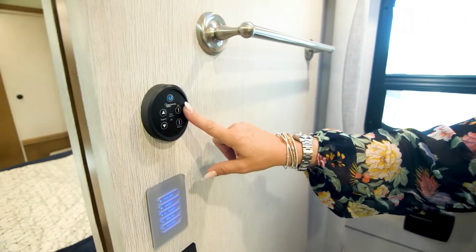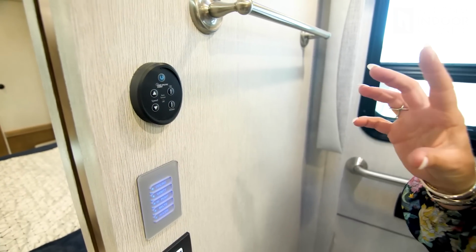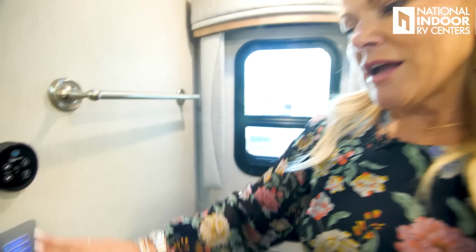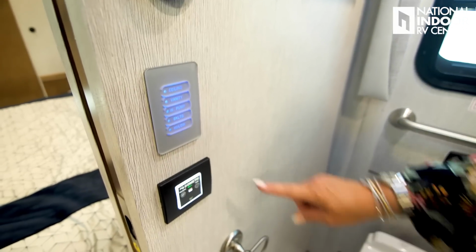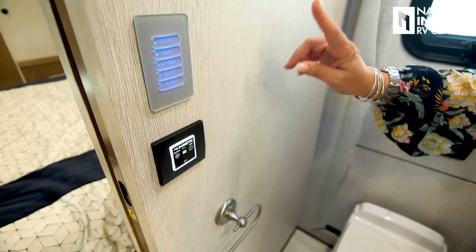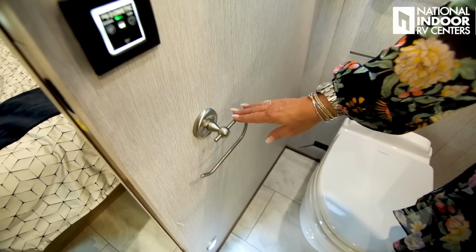We've got our control for our fantastic fan vent. Again, we can get those vent covers for the outside of your coach at National Indoor RV Centers. Just let us know that you'd like to add those to your order. Our multiplex lighting system. This is the control for the toilet. It even has a wave sensor so that you can just wave at it and it will flush. And then we've got our toilet paper holder.